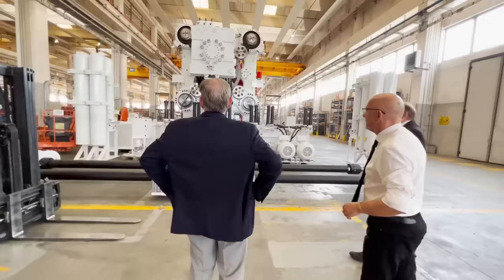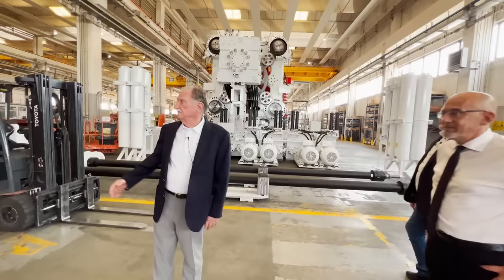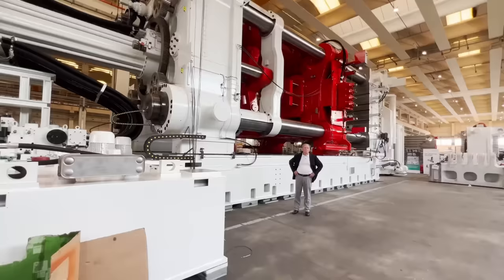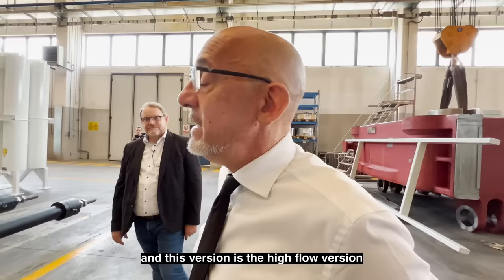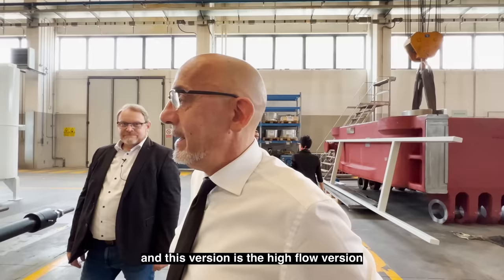Okay, so we were looking at the little ones. We looked at a 560 ton press, and you just saw the platen for about 1,000 tons. This is much bigger. So, Fiore, you're gonna tell us a little bit about this, yeah? Yeah, this is the 9,000 ton machine. 9,000 ton machine, and this version is even the high flow version, to increase the velocity or decrease the cycle time.